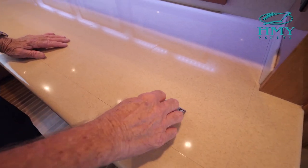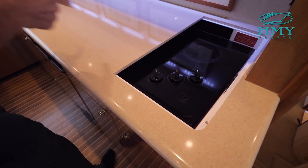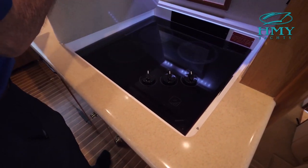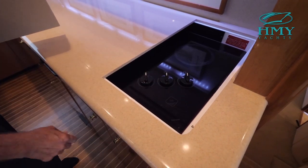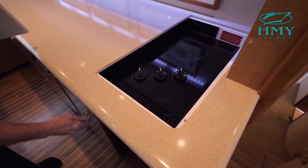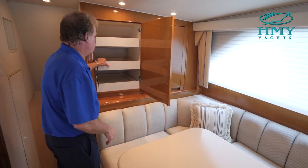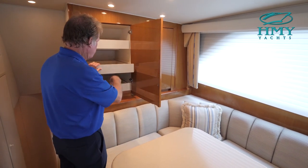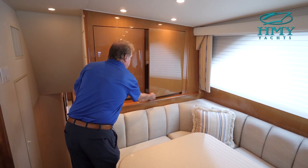Underneath this part of the Corian countertop, you've got a three burner cooktop. And if you want, these panels easily store below where you've got additional storage. Viking never lacks any storage. Also here to the starboard, you've got additional pull-out drawers. You've got a total of three and some additional dried storage here.